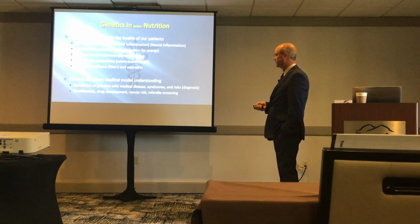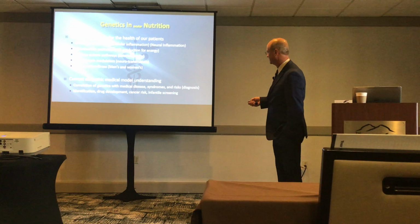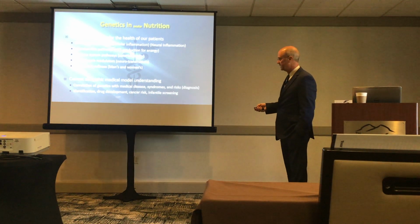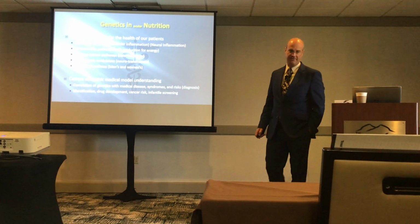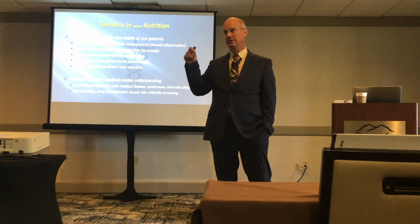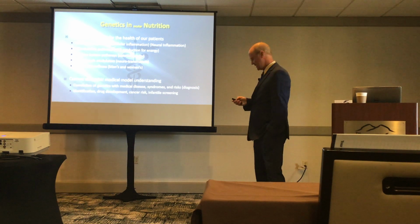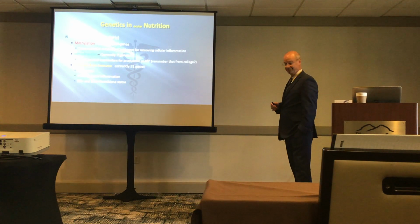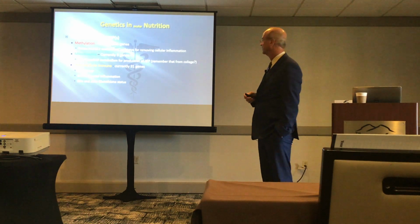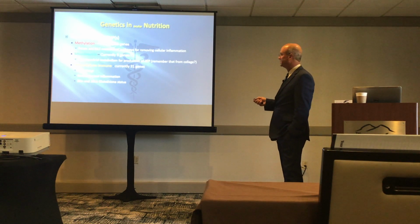So the current allopathic medical model understanding is genetics cause disease, syndromes, and risks, okay? And right now, a big thing that's happening is we're identifying genetics for drug development. So we're getting drugs that specifically target single SNPs or multiple SNPs or whatever the SNPs are. But right now in our practice, we have things that we can do without pharmaceuticals.